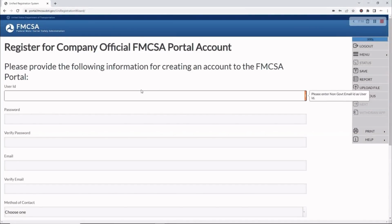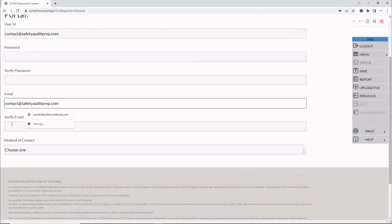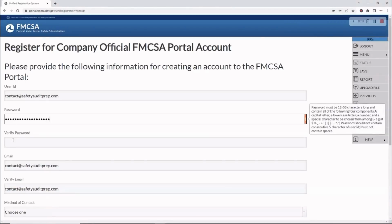Okay, so the user ID, this gets confusing to some people. This is not going to be the one that they gave you before. You're going to want to use the email address. And this email address is going to be your username for the FMCSA portal. So I'm just going to put email since I had it copied in there. And then I am going to copy and paste my password.